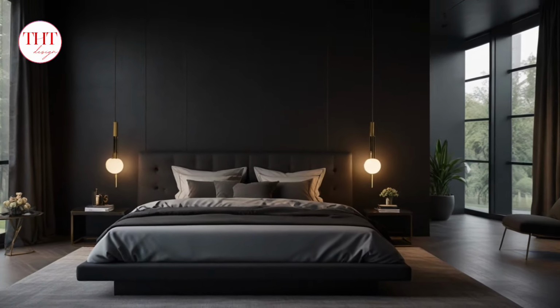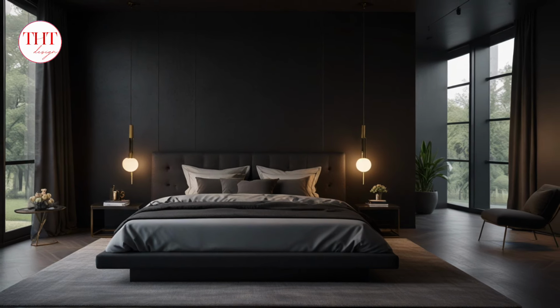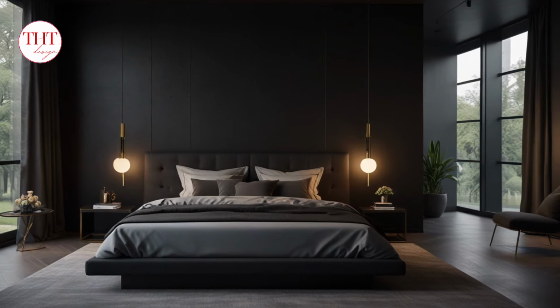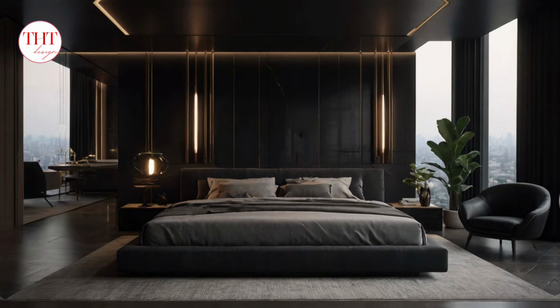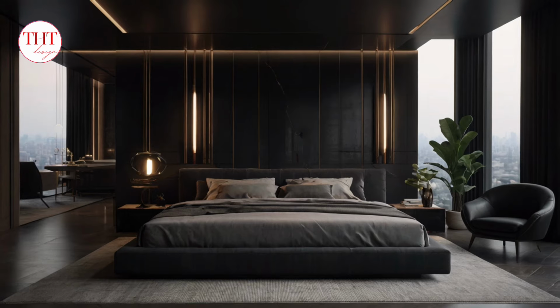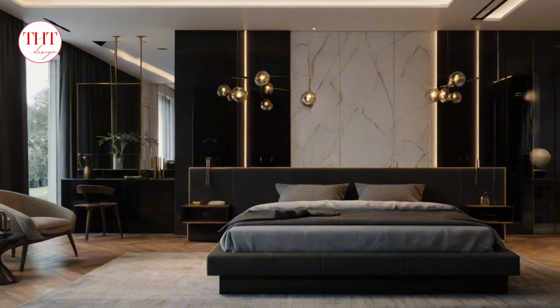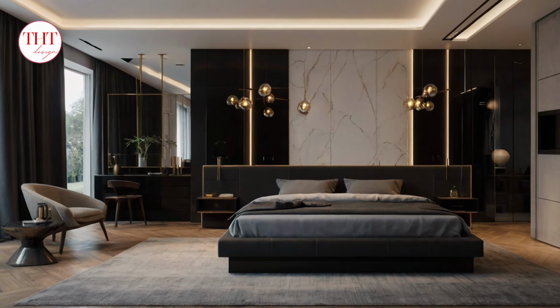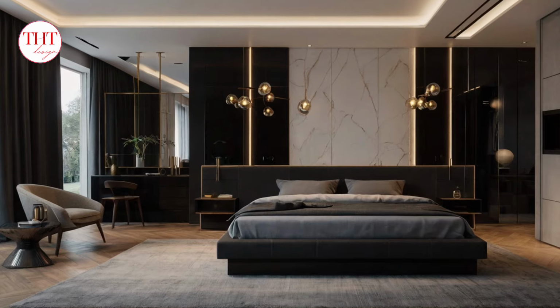Adding luxe touches. High-quality textiles soften the black with luxurious fabrics like plush throws, velvet pillows, or a soft area rug. Opt for neutral tones like cream, gray, or white to add contrast. Metallic accents. A touch of metal adds glamour and reflects light, helping to brighten the space. Gold or brass accents on lamps, hardware, or artwork create a sophisticated feel.